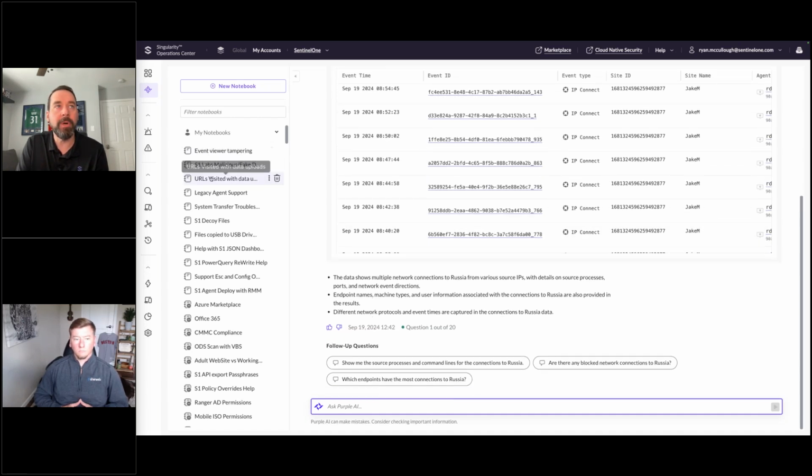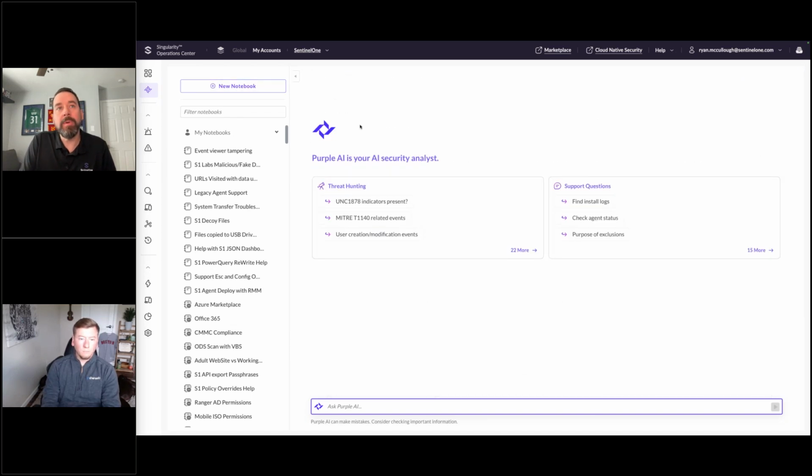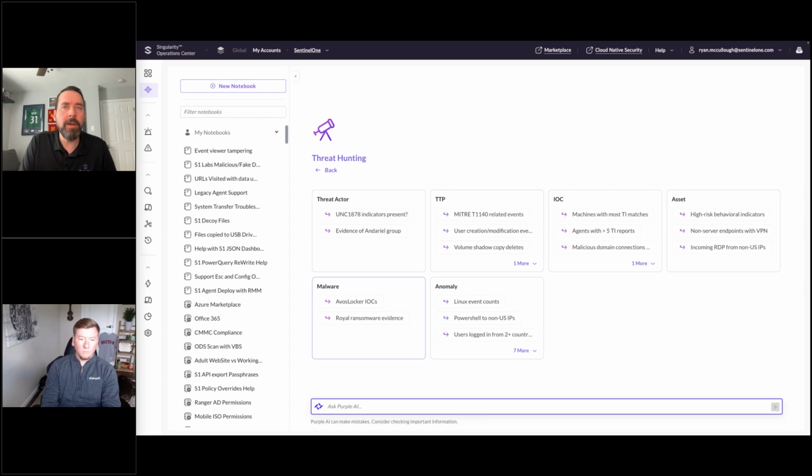Like you can see here, I have a bunch of other notebooks and things that I've been working on over the past year or so that I've had access to Purple that's pertinent to me, or maybe I want to share. So if it was something that was pertinent, I could share that notebook with a senior level engineer and give them that URL or give them access to that in order to kind of keep the case moving at speed.